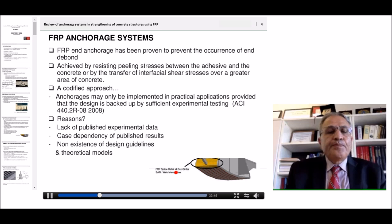Okay. So FRP anchorage systems, whether it is for flexure, for shear, or for torsion, torsional phenomenon is comparable to shear phenomenon. We have looked in the literature and we have done our own tests and theoretical studies to show that FRP anchorage has been proven to prevent the occurrence of end debond, and thus increase the efficiency of the FRP system. This happens because the end anchorage resists the peeling stresses between the adhesive and the concrete by the transfer of the interfacial shear stress over a larger area of concrete.